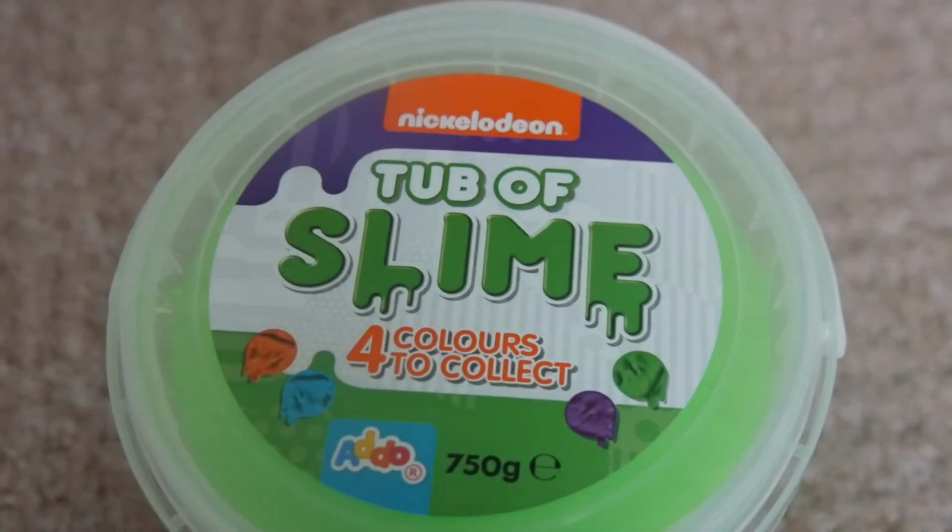So, first up, managed to get some putty, which is great because the kids love fiddling with putty. And of course, a bucket of slime, which is massively on trend at the moment. Is it still on trend? Yeah, still on trend. One thing that Ted really wanted, he saw it as soon as he went in the shop and couldn't wait till we got home to open it, is, I don't actually know what this is called. Pick Me Pops Surprise.